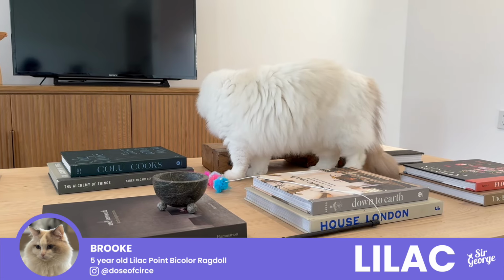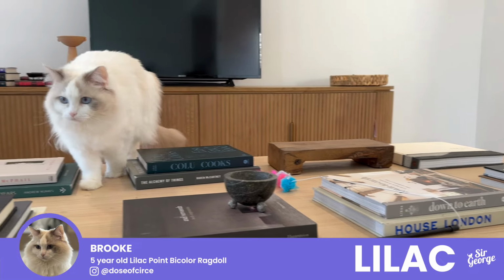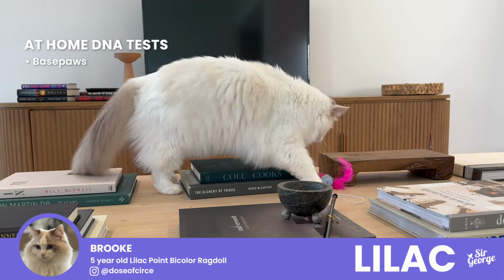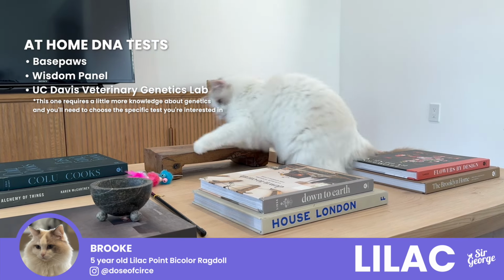I actually did genetic testing with my cat Eleanor, who was thought to be lilac at one point, because I was impatient, and also because I was curious about her oral health, which is something some of these at-home DNA kits can test for. I used Basepaws, but there are other companies like Wisdom Panel that also create excellent reports if you're looking for more genetic information about your cat.